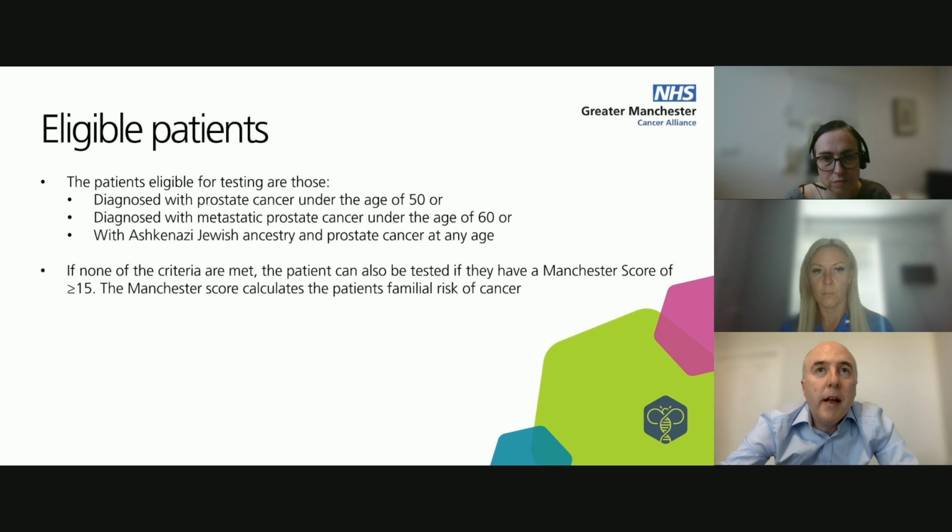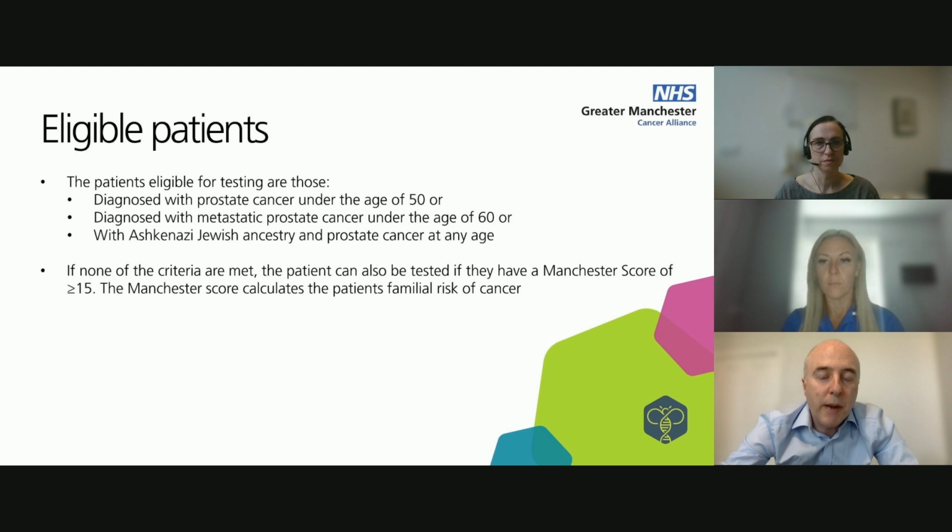They should be used in a very rigid way to determine patients who should be tested. If a patient is 51 with prostate cancer, they do not fit the criteria to be tested. If they have localized prostate cancer, there may be other reasons why you might think that they are higher risk, and that can be discussed. But in terms of just your average patient who presents with prostate cancer, they have to fit these three criteria.